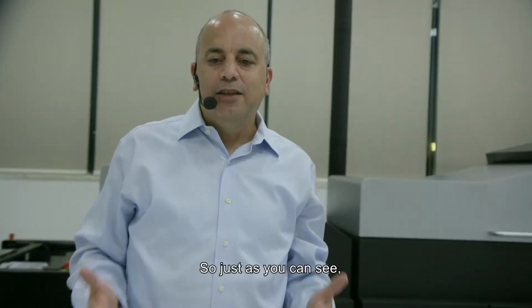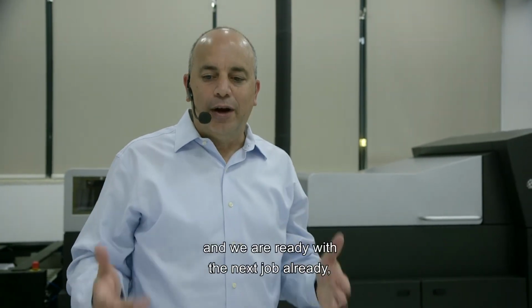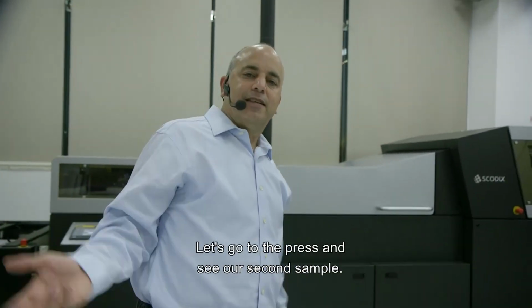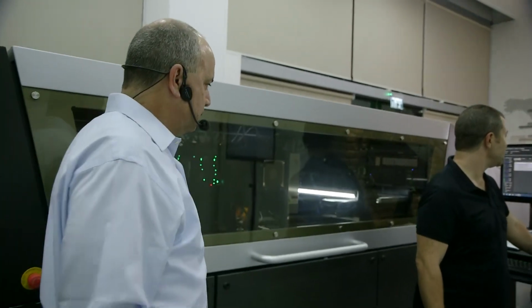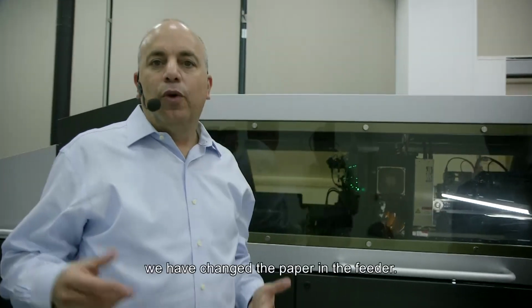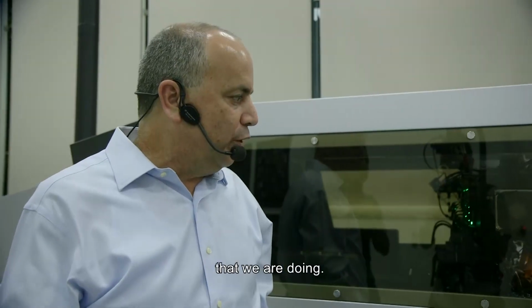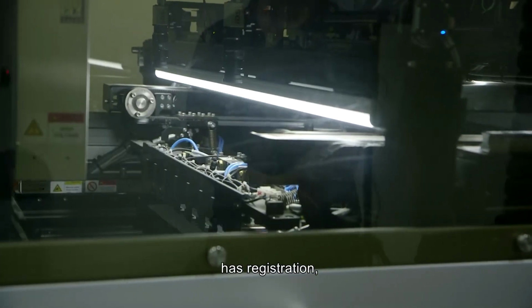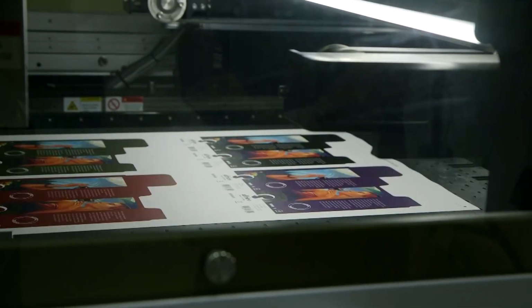So, just as you can see, switching paper, switching between jobs, it's only a matter of minutes, and we are ready with the next job already, and the press is printing. Let's go to the press and see our second sample. So, again, we have changed the paper in the feeder. We are now ready with the packaging sample that we are doing. It's already being loaded. Twin tray technology, registration, going into the print heads, and from there directly to the foil. So let's go through the foil as well.